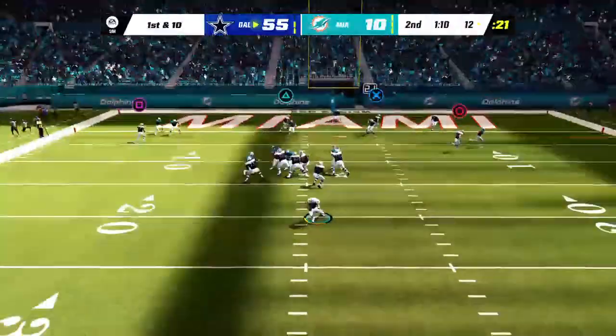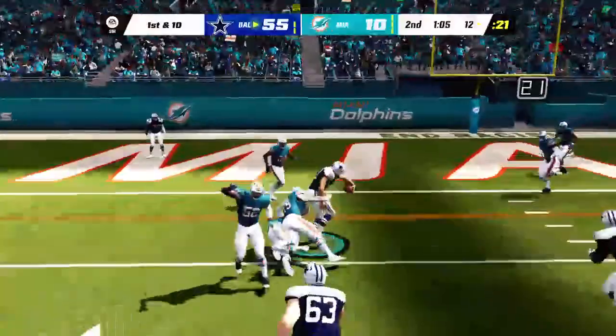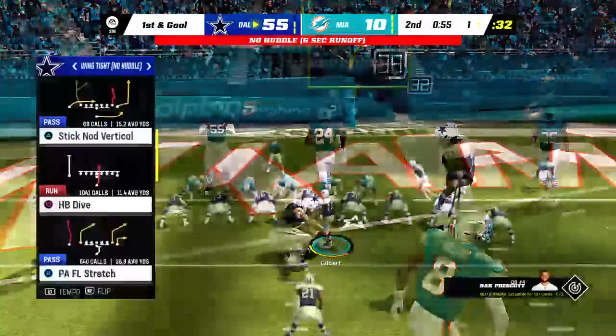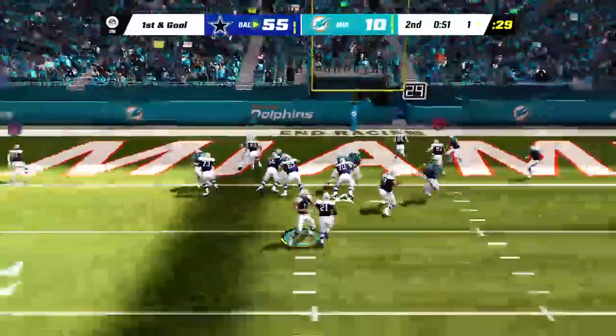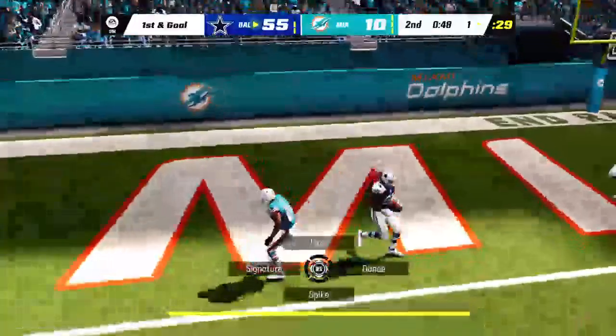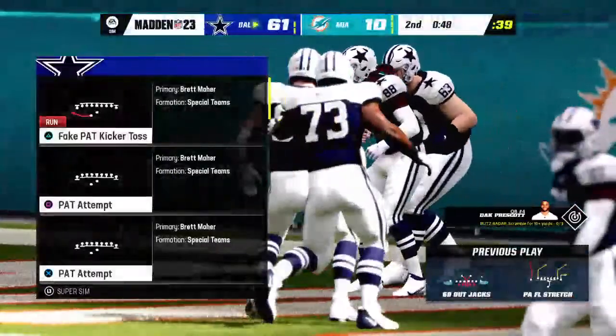Off play action. Gilbert out to his left. And he couldn't quite get there. Tackled down at the 1. A chance to really cap off a big first half here as they come up on 1st and goal. And this ball is caught by Lamb. Touchdown, Dallas. A great play there.